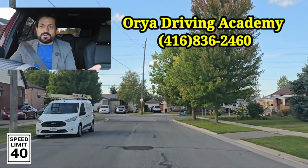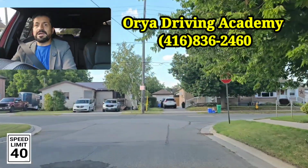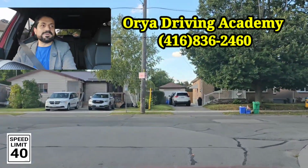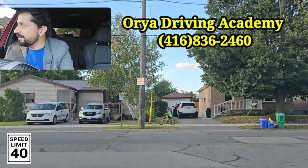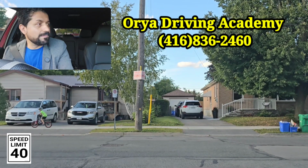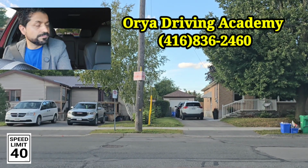Okay, you might be asked to go left here. So again, mirror, signal, blind spot to the left. There's a stop sign, one-way stop sign. I'm going to come to a complete stop. Look left, right. No pedestrian, creep up and look for both sides. There's a car coming. I'm going to wait for that car. When that car is gone, then I will go.